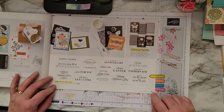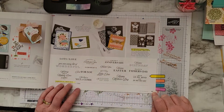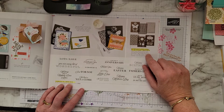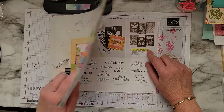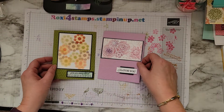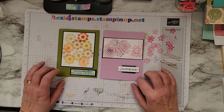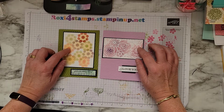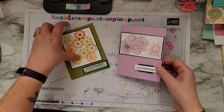And so this is on page 65. It's celebrating you. You know me, I love word sets. But we're also going to do an added bonus because on the same page it says butterflies and flowers layering decorative masks, which is also fun. So we're going to do a couple, maybe just one simple card, maybe a couple if we get in there. I've already been playing around with this and have done this. Both of these are using a folder from the mini catalog as a background and using those layers with our blending brushes. And then here are the words, of course, from that set that we're featuring.